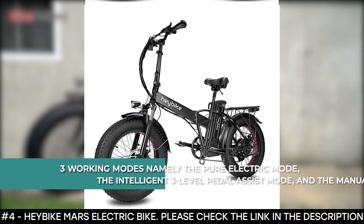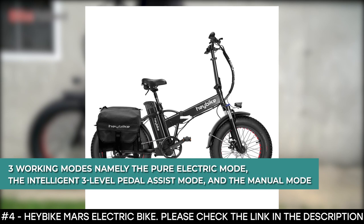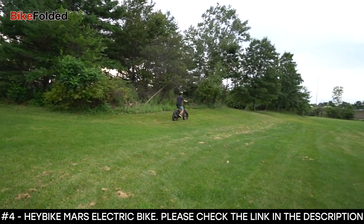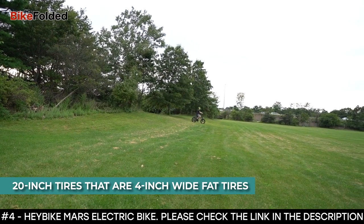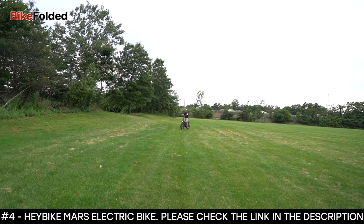It boasts 3 working modes, namely the pure electric mode, the intelligent 3-level pedal assist mode, and the manual mode. These 3 modes help you get ready for all kinds of road conditions. This adult folding bike features 20-inch tires that are 4-inch wide fat tires. And as such, these tires have more surface contact with the ground than conventional bikes.